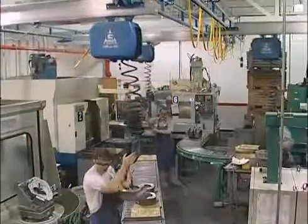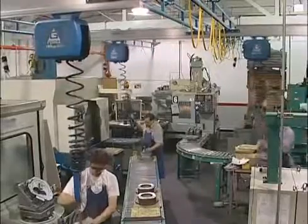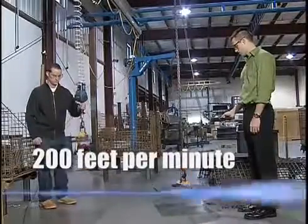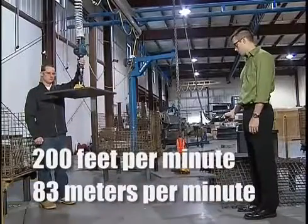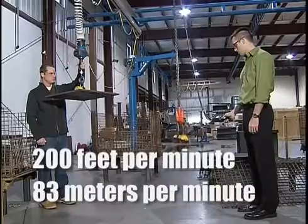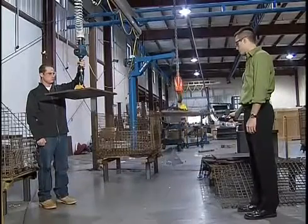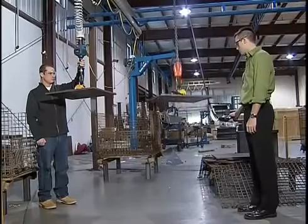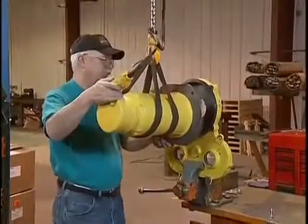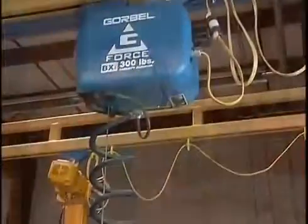Increasing the pace at which an operator can perform a task will result in higher productivity. With speeds in excess of 200 feet per minute or 83 meters per minute, the G-Force travels more than 10 times faster than traditional high-speed lifting devices currently on the market, and provides a smooth, fluid movement unattainable with traditional lift assist devices.